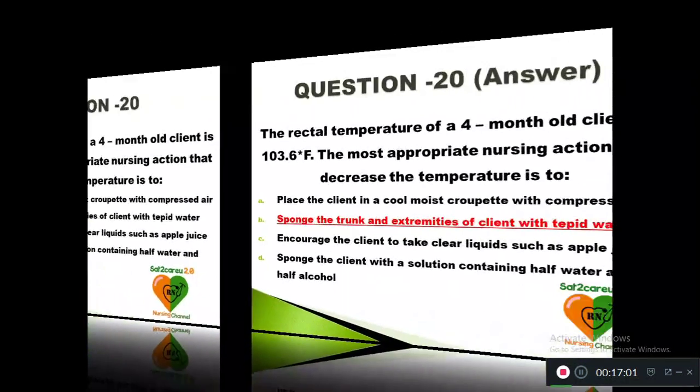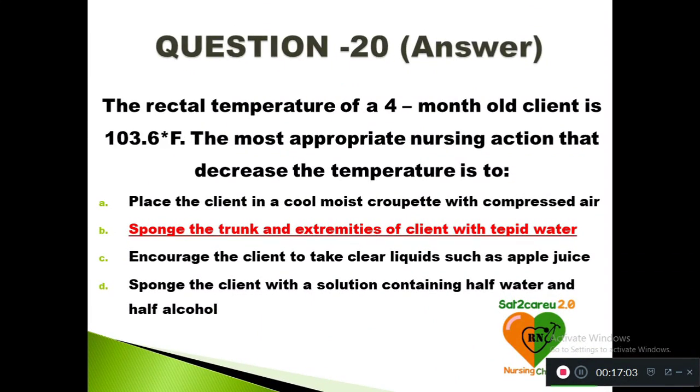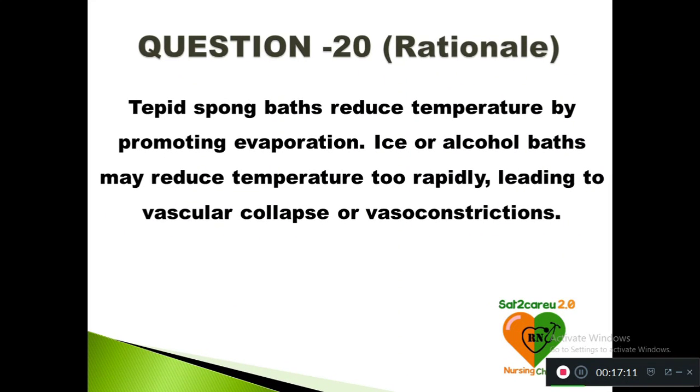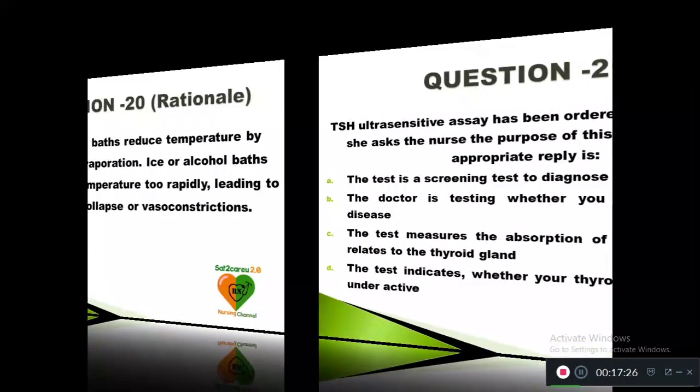The answer is option B, sponge the trunk and extremities of the client with tepid water. The rationale: a tepid sponge bath reduces temperature by promoting evaporation. Ice or alcohol baths may reduce temperature too rapidly, leading to vascular collapse or vasoconstriction. Question number 21.